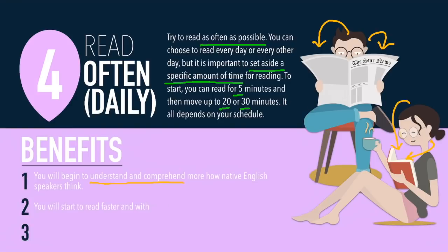All right, next, you will start to read faster and with more confidence. The more you do something, the better you will get at it, okay? And finally, the third benefit, it will help to improve your vocabulary, comprehension, and ability to speak about various topics, okay? The more you read, the better you get. All right, let's move on.